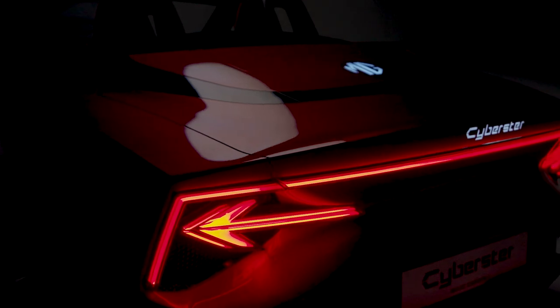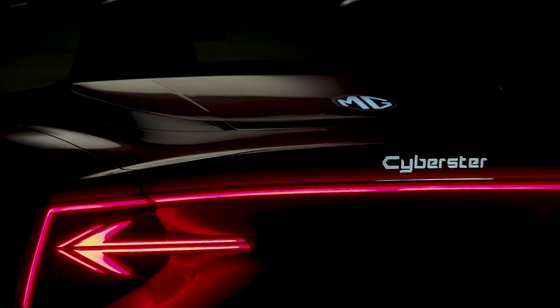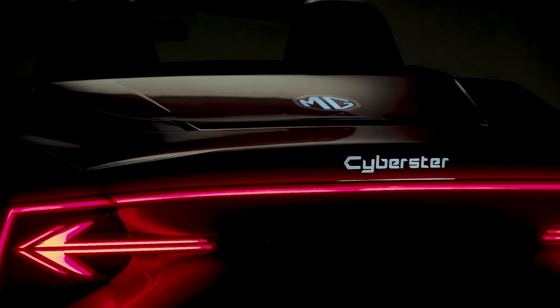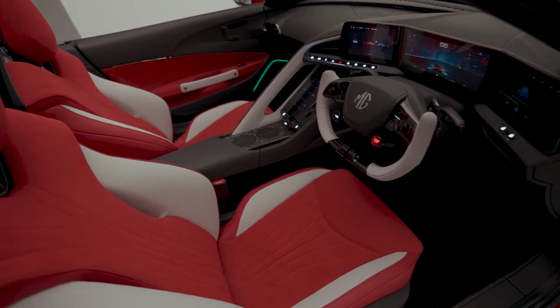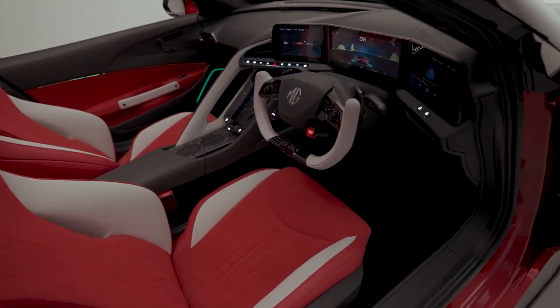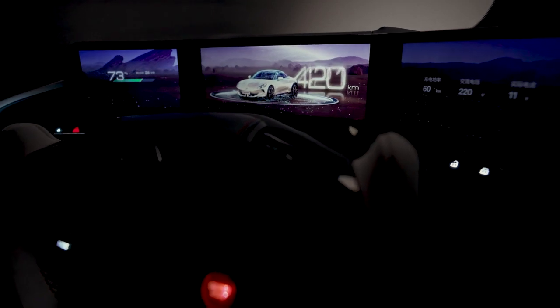So the light bar on the rear is designed to be very precise and fine, representing this electric character of the car. We've got a triple screen layout around the cockpit, so it's very driver focused and everything is intended to be quite accessible and ergonomic for the driving experience.